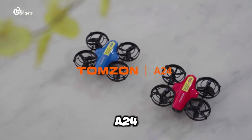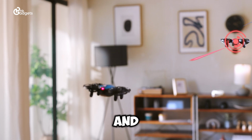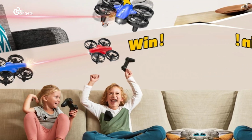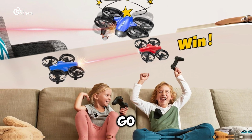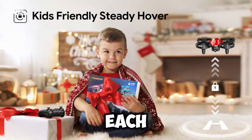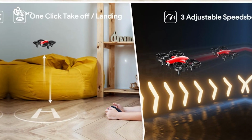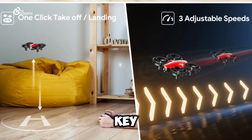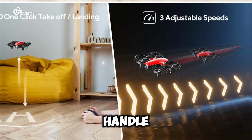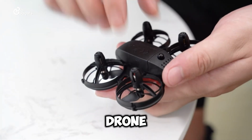Multi-button remote. The A24 indoor drone for kids has a multi-button remote control and auto-connect function. Just turn on the power, then everything is good to go. From calibration to IR combat or flip, each function has one specific key and won't mix up. Sturdy and safe. 1-key emergency stop enables you to handle any situation. Sturdy blade covers protect our kids and the drone from any harm.